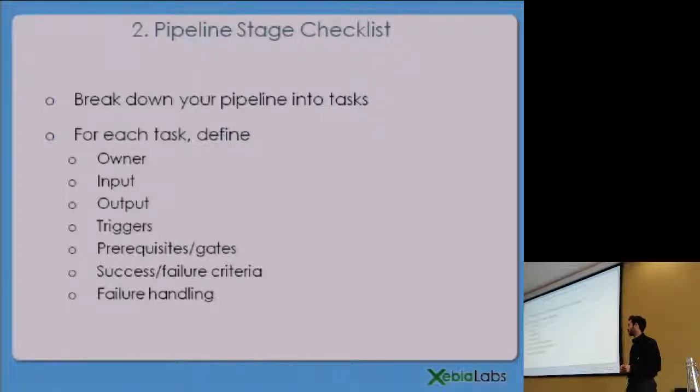Success-failure criteria, again, a pretty obvious one, but if you're running a script, then it's pretty clear that, if you're doing Unix and your sysadmins do their stuff properly, an exit code of zero means we're good, otherwise we're not good. But there are many other possible failure conditions, such as do I see a certain entry in a log file, whatever. And then failure handling.